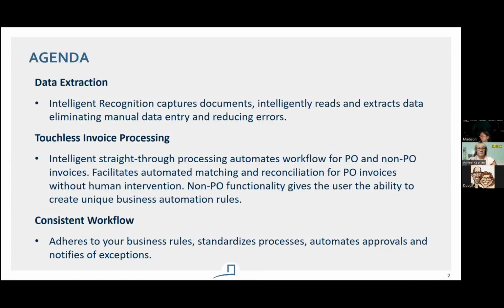The second aspect of touchless invoice processing is once we get those invoices in, the system will use artificial intelligence to automatically process either invoices related to a purchase order or not related to a purchase order. If it is related to a purchase order, it can match, do that 2-way, 3-way match to communicate with the receipts or the open items for that purchase order in GP. If everything is a perfect match, nobody needs to touch it. And so that's the complete touchless aspect of processing purchase order invoices.